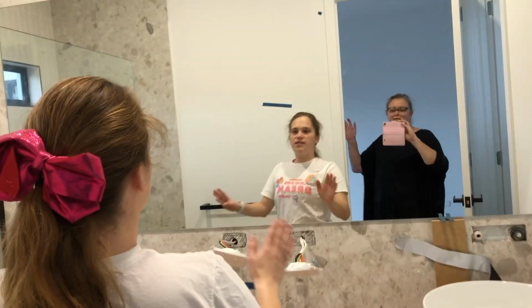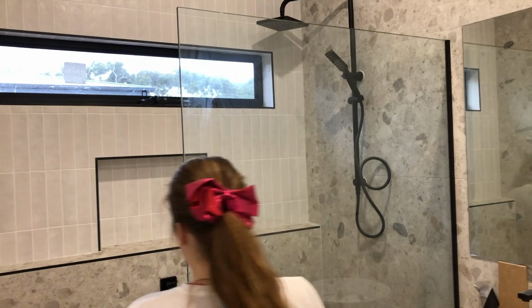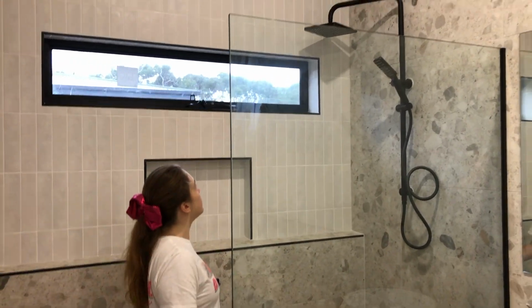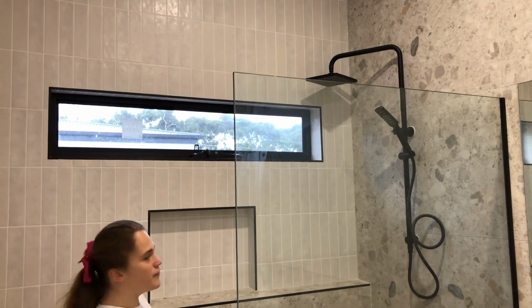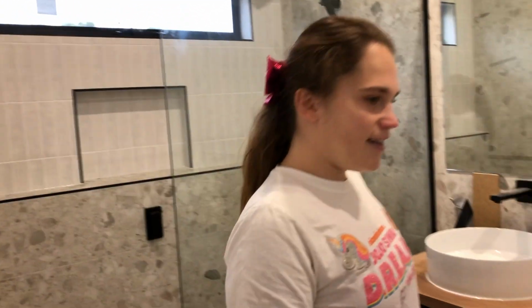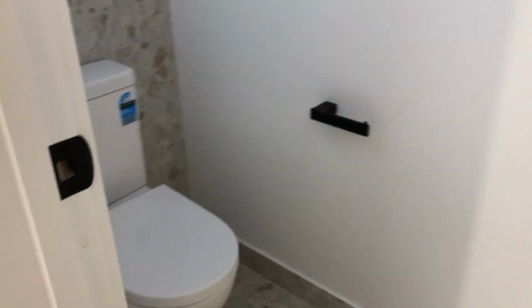Now they've got some gorgeous mirrors and some sinks, and they've got a very nice shower. It's beautiful. And if you come this way, we have the toilet. So if you need to do your business, go for it. Now let's get out of the bathroom and walk out of mum and dad's room.